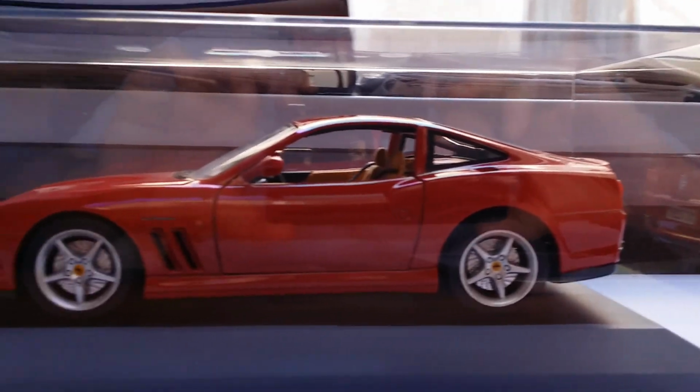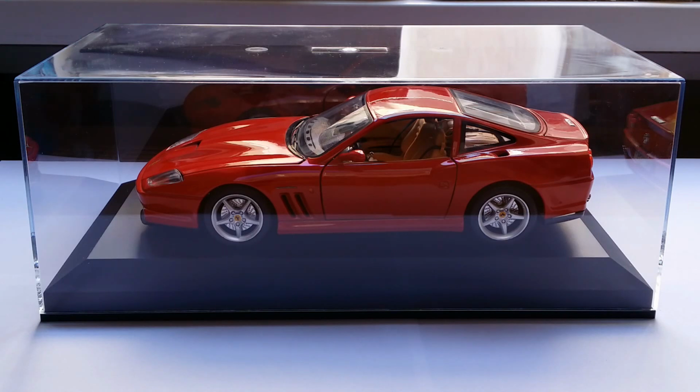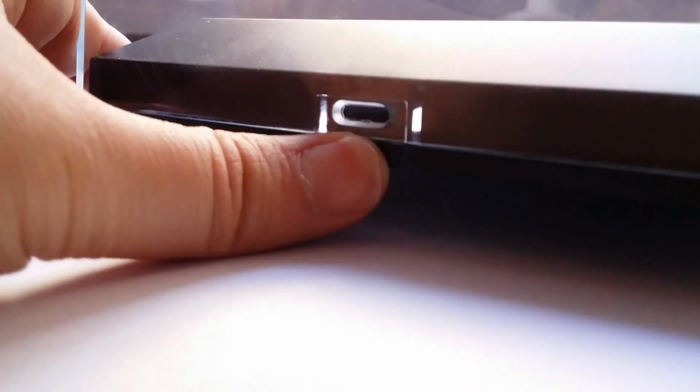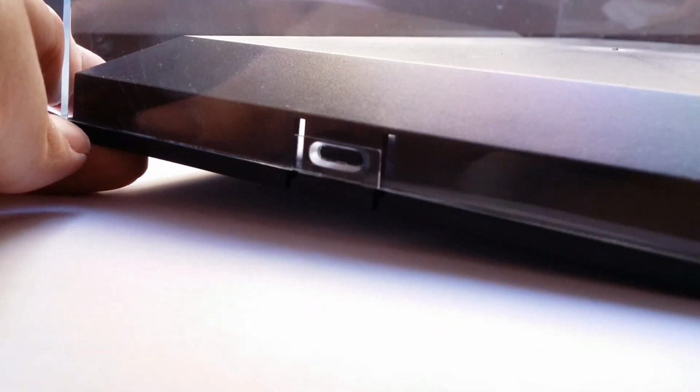Aesthetics-wise, I don't really like the base of the Exclusiv Cars case because it slopes downward in all directions. However, it does have a really useful feature which is missing on the Triple9 case, in the form of a locking mechanism, which keeps the case locked to the base. As you can see here, we have these plastic hooks that lock onto the case just by pressing downward. To open the locks, all you need to do is push here and lift the acrylic glass upward to unlock the case on one side. Then it's really easy to unlock the other side as well.